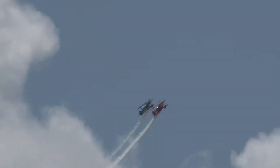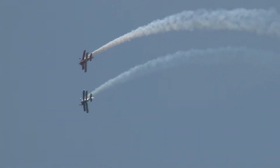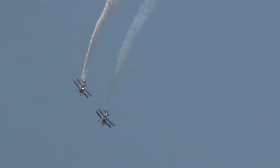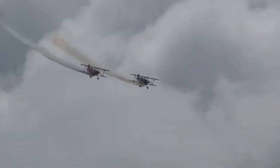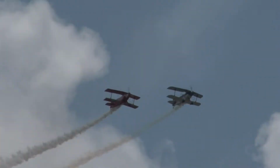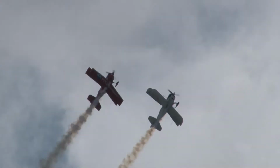They're going to give you a short demonstration of the kind of aerobatics that you will see the Red Eagle Airsports Team performing for you. High up over the top they go in a Humpty Bump maneuver. They turn the aircraft around, aligning with the show center line, speed building rapidly up over 200 miles an hour as they fly side by side, just inches apart.